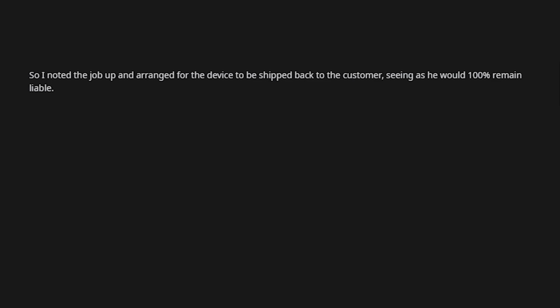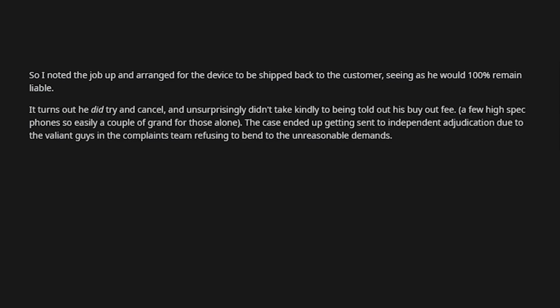Click. So I noted the job up and arranged for the device to be shipped back to the customer, seeing as he would 100% remain liable. It turns out he did try and cancel, and unsurprisingly didn't take kindly to being told his buyout fee. A few high-spec phones, so easily a couple of grand for those alone. The case ended up getting sent to the independent adjudication due to the valiant guys in the complaints team refusing to bend to those unreasonable demands.